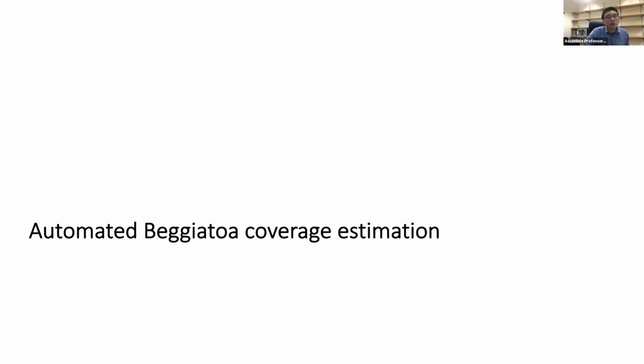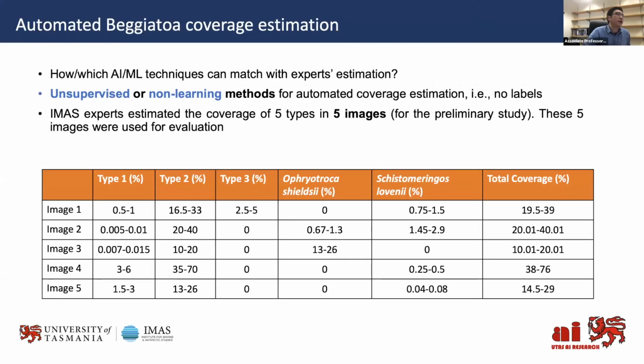For the second approach, we want to use some computer vision and AI technology to automatically detect or estimate the coverage of the bacteria covered regions. This is what we did. We also got some images from our MS colleagues, and they annotated the images. Actually, not many. We got 5 images from them, and they manually annotated the coverage of the images. You see, we have type 1, type 2, type 3, and some other types, and each type corresponds to the coverage of the bacteria.